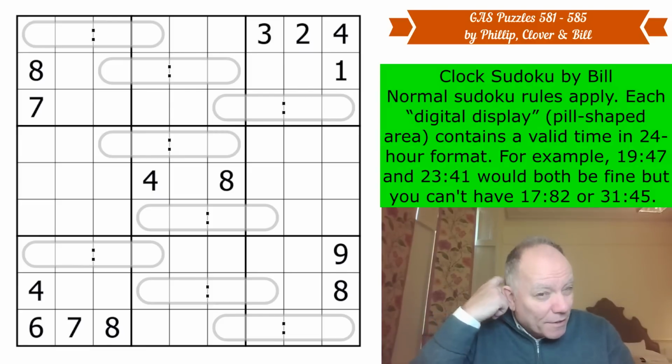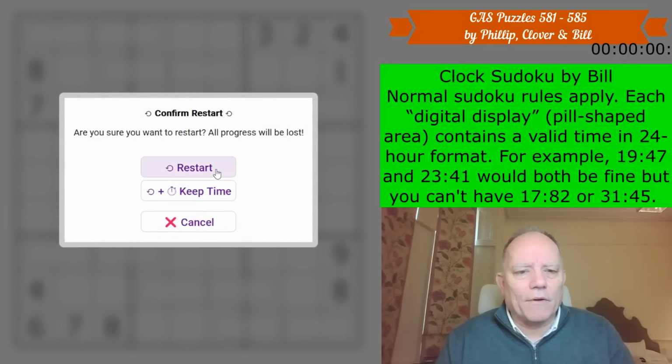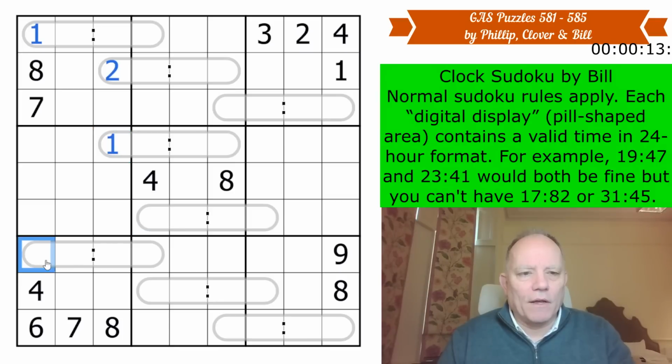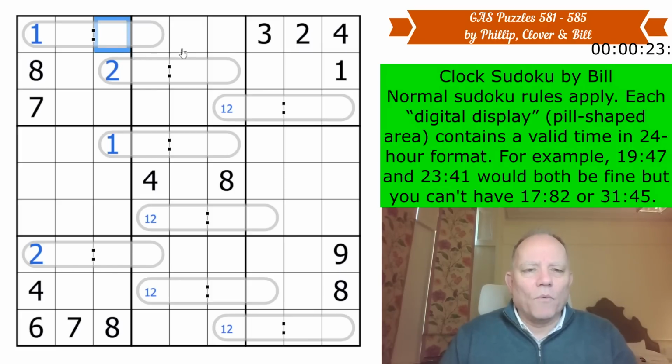The clock Sudoku now. I do know a bit about these. Let's see how we get on. So the start times have to be 1 or 2. So that one's a 1, that one's a 2, that one we don't know, that one's now a 1, that one we don't know, that's now a 2, and in the others I'm going to put 1 or 2. And the time after the colon is somewhere 1 to 5, isn't it? Yeah, that must be right.